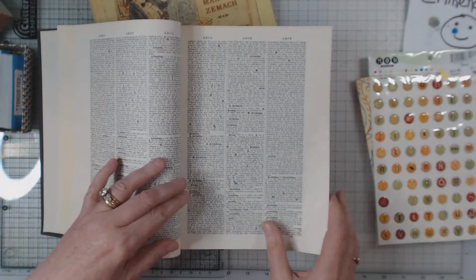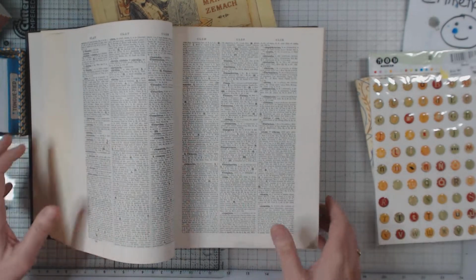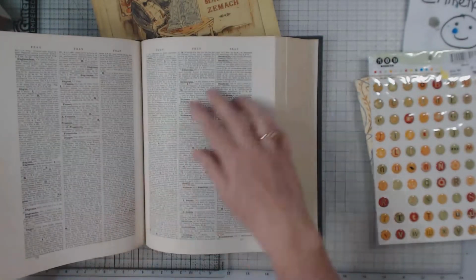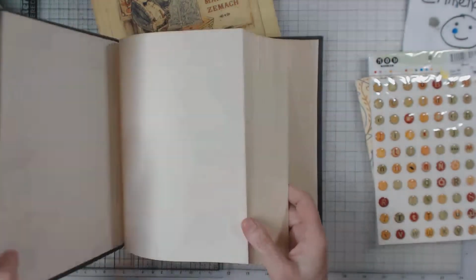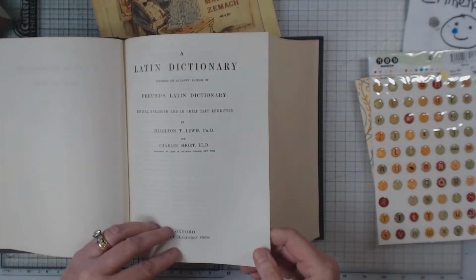Again, don't know what it says. Don't know what any of the words mean. But to me, it's cool. And look how much I have to play with. So I'll probably be sharing some of this one. But the book is in great shape. And this was a reprint. I do remember that. So it's really not that old.